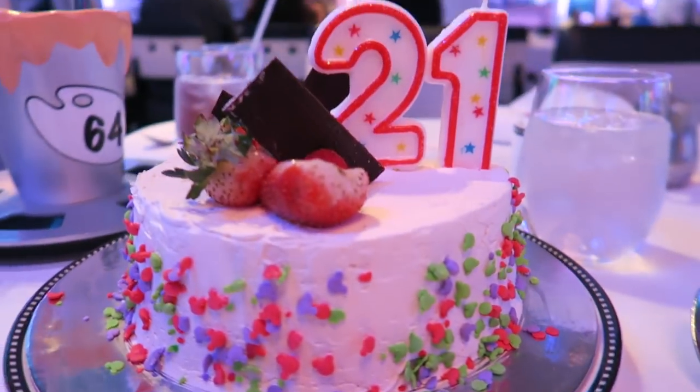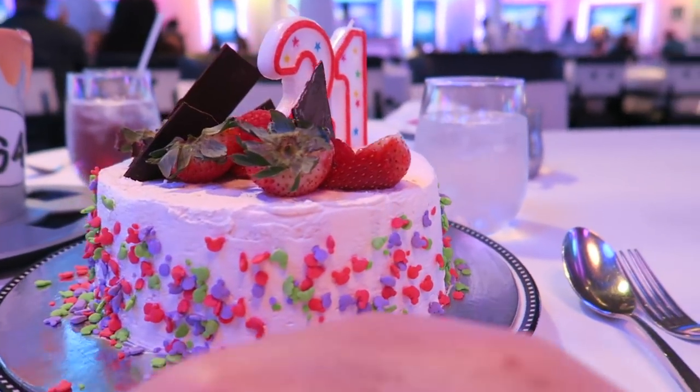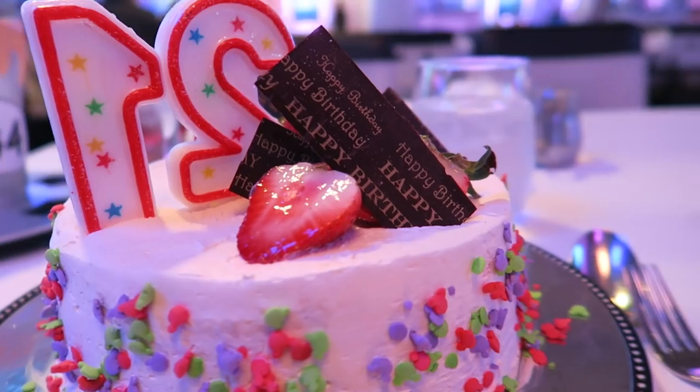September 8th. I wish I could share this cake with all of you guys. But as you can see, the chocolate, because the chocolate is your like really cool one. They say happy birthday. Look how cute that is.